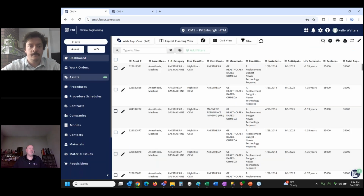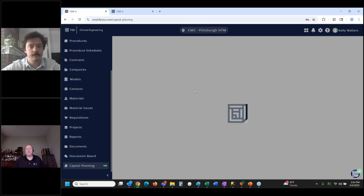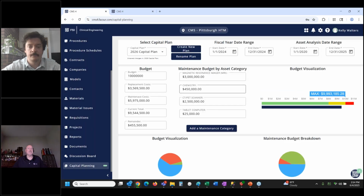So what that ties into, I'm going to switch over to our capital planning module. I'm going to click on the capital planning menu over here on the left, and that's going to load our capital planning module. And I have a 2026 capital plan pre-built. I didn't want to go through the whole process of showing you step by step how to build that.